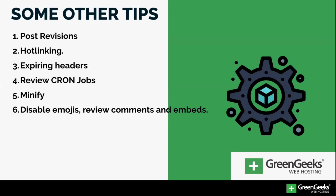Hotlinking is something that involves other people leeching off your content. Let's say someone links to that specific image, so people are downloading stuff off your website without you knowing. Expiring headers, the Lightspeed cache plugin did that job for you. So it's a cool feature to have if you want to check when they expire. The Lightspeed cache plugin handles them for you.